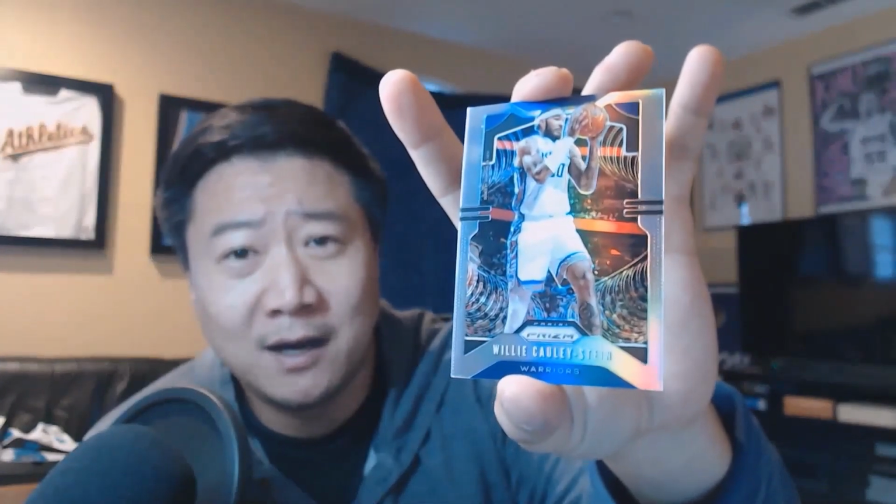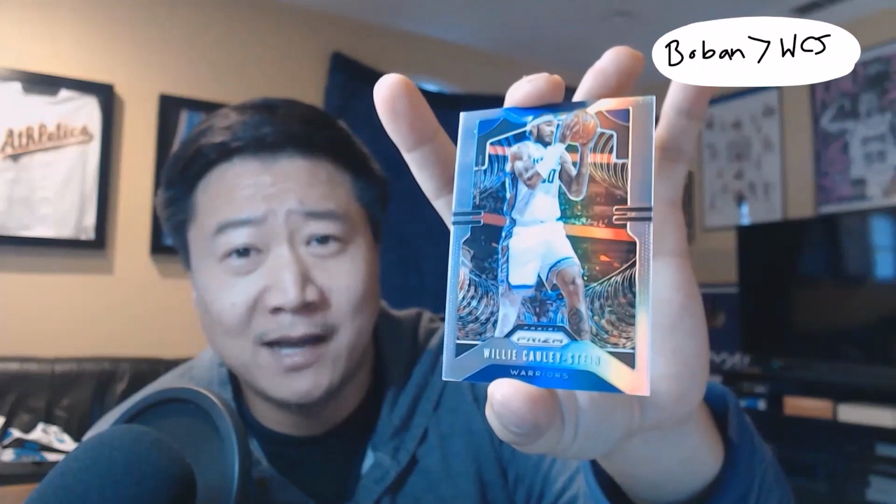Here we go. I see nothing. All right. Well, I guess I'm going to see it before you guys. I'll try not to, though. First card up is a silver, and it is Willie Cauley-Stein starting off with some Mavericks love. A little surprised to see the Mavericks sign him, but, you know, he's going to be a backup to the backup, so not a bad option there. I've been following Willie for quite some time, obviously being drafted by the Kings.